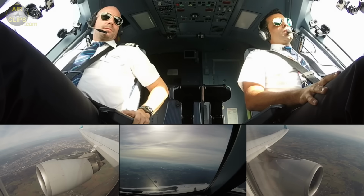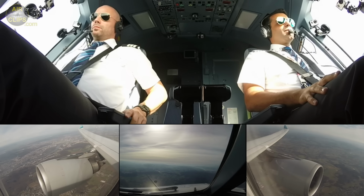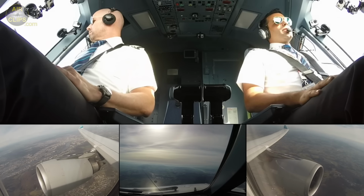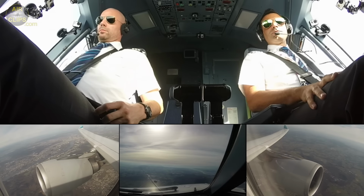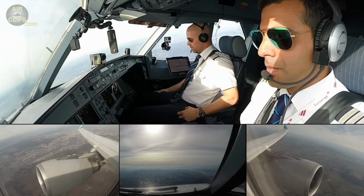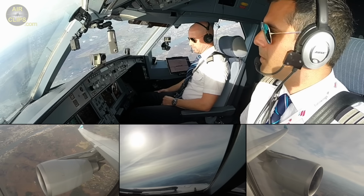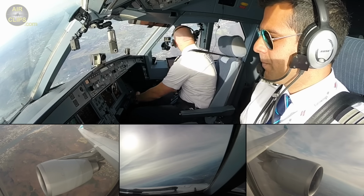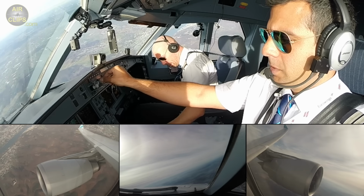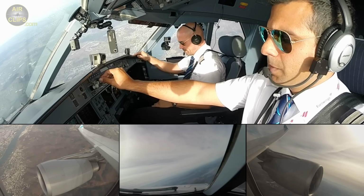Standard passing 56. 8713, 120. 5602, proceed inbound Elda, speed 280 knots or greater. Inbound Elda and 280 knots or greater, 5602. Contact radar 128. Eurowings 142, proceed direct NAVAC. Eurowings 142, direct NAVAC. Inbound NAVAC. 5602, descend flight level 130. Cancel level 130, 5602.